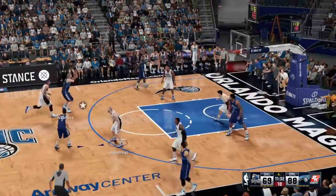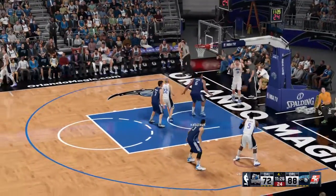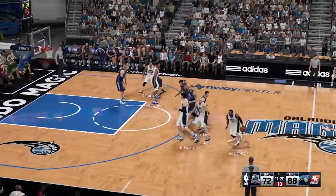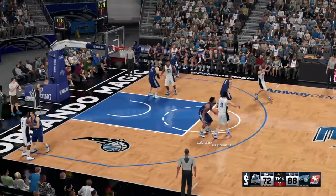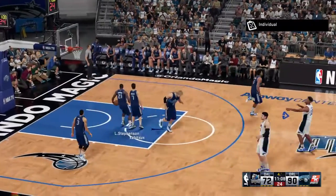Boy, Blake is so good at finding open teammates. Took him no time at all on that one. 24 points for Dirk Nowitzki. Such a height mismatch out on the perimeter, and they give up the triple. And Oladipo kicks to Vucevic. Pass to Blake. Lets it fly. And again, it's Orlando converting.